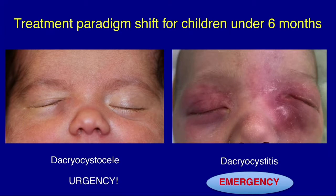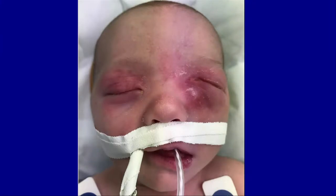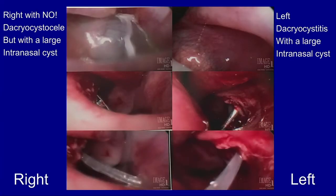And dacryocystitis is a patient I won't let leave my office. If they're under the age of 6 months, I'm very concerned about that. Here's a patient that is clearly not doing well and was only a few days old with a very large dacryocystocyst on the right, and a very large intranasal cyst associated with their dacryocystitis, treated with what is essentially about a 15-minute surgery.